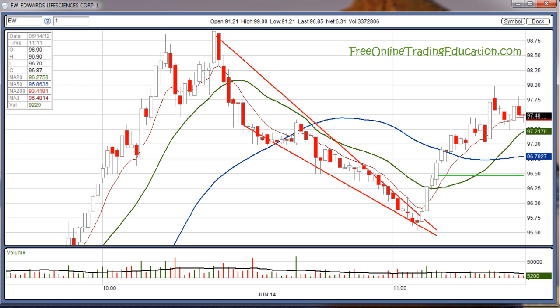Now, this is just a great example of a falling wedge and how it turned bullish. This is one of the patterns that I personally found very hard to understand: why is this a bullish formation? But there's a great example of when it was.